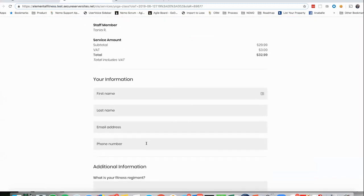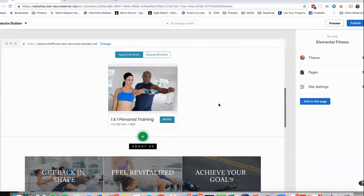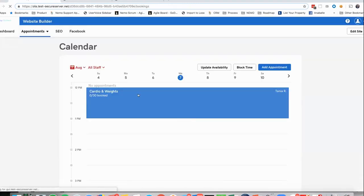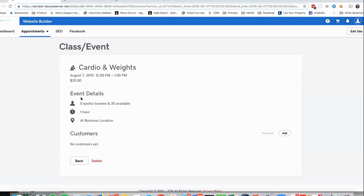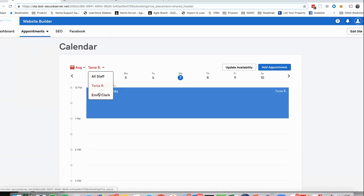Once a customer books that specific appointment, so once they go through this process and check out, the service provider would go into the appointments admin and see that appointment show up on their calendar. Here we have an appointment that was booked. I had done a schedule update, so there are some changes that will be updated very shortly. But basically you'll be able to see the appointments for different staff members show up.